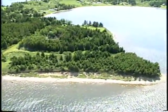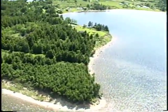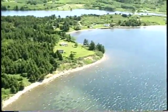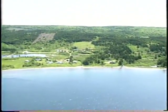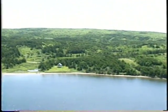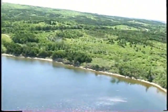Coming around into Campbell Cove, it's destabilized cliff, the brownish till material. The beach is pebble, cobble, and then there's a nearshore shallow zone of nearshore rocks and cobbles. The sandy beach at the head of the bay. Some destabilized cliffs, unconsolidated material.